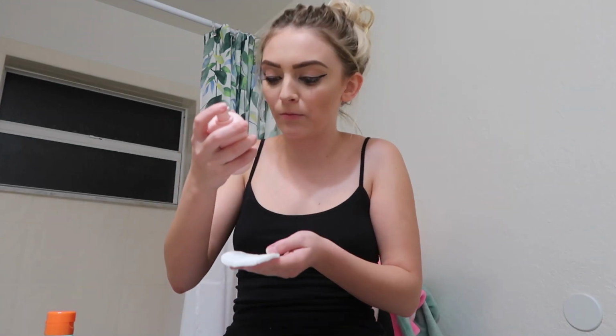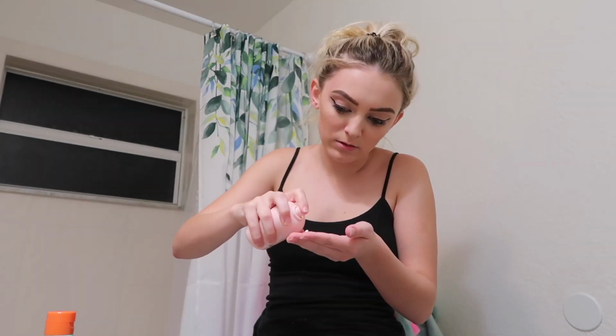That's really sad. Use 1 to 2 pumps on fingertips to gently massage and remove makeup from face and eyes. Oh. So I put it on my fingertips and I just rub it around, I guess. 1, 2. All right, let's test this out, see if it works. It says I can use it on my eyes, so I'm gonna use it on my eyes.